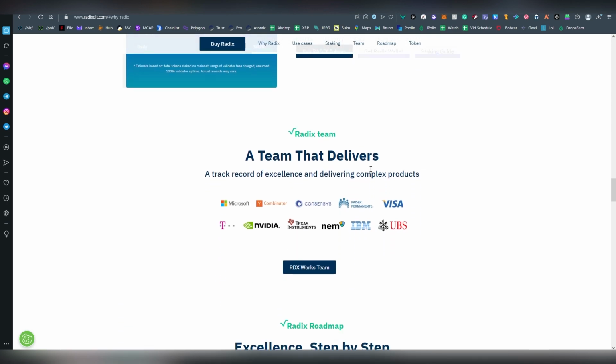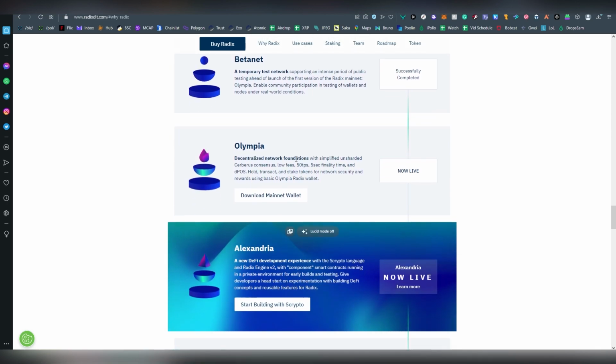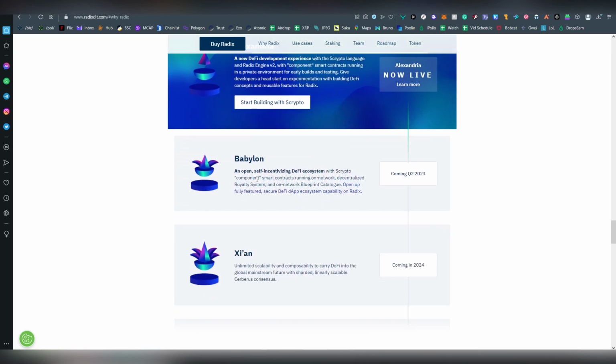But look at the team. People involved in here: we've got Microsoft, we've got Visa, we've got UBS, NVIDIA, T-Mobile, and Consensys. So a lot of cool stuff there. And these are the things that they are building out in the future. Alexandria, actually that's already built out. So we've got Babylon, a self-incentivizing DeFi ecosystem and decentralized royalty systems, very interesting.